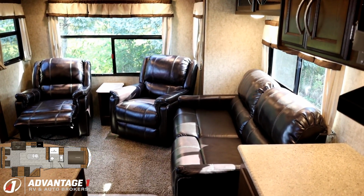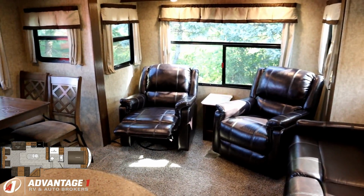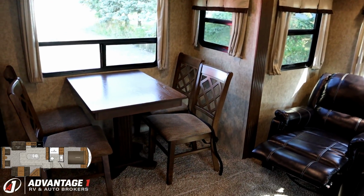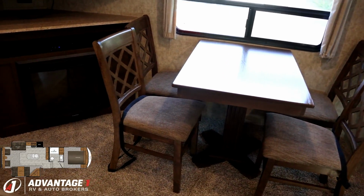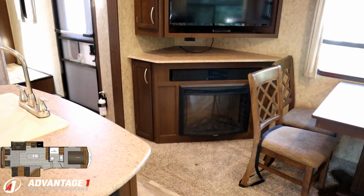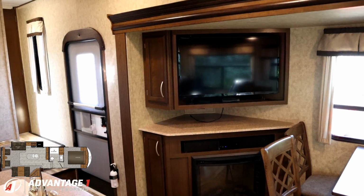The Keystone Cougar is actually the originator of a floor plan like this. Originally called a 28 SGS, now called a 27 SGS, still in production today. There's very little different on this one. They did opt for a slightly longer living room, lower deck here, which does allow for some extra kitchen storage that I don't think anyone's ever going to be disappointed in receiving.